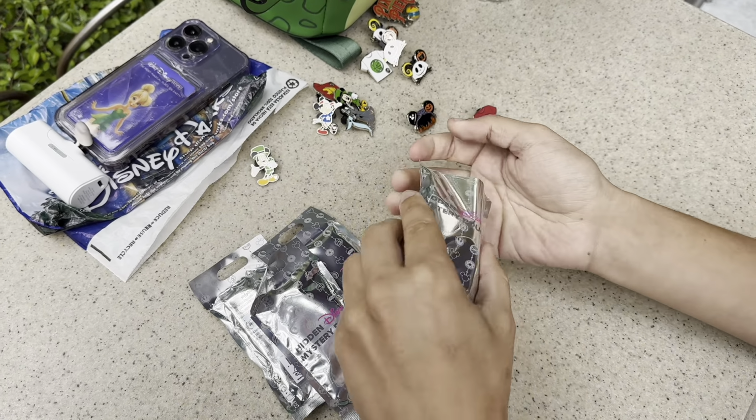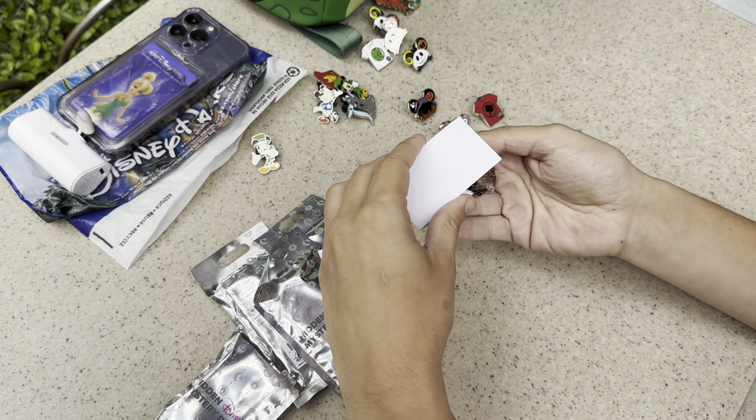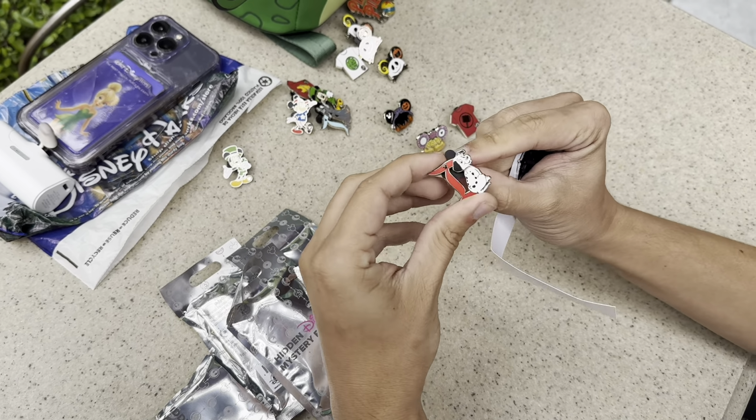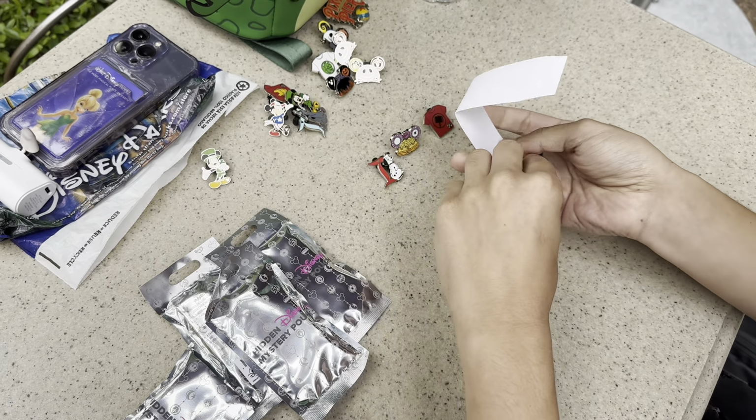We don't need any more Jack ears. I think we're pretty set on those. Okay, but this one has, okay, there we go. The Disney D's are always very popular. That's so cute, so that's definitely a good one to add in there. I like that one.